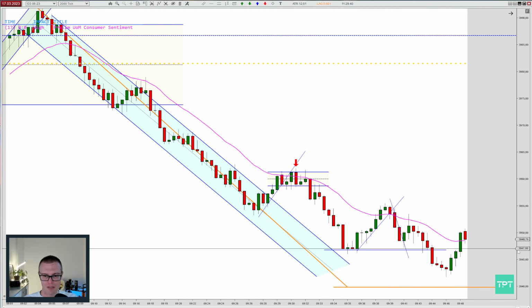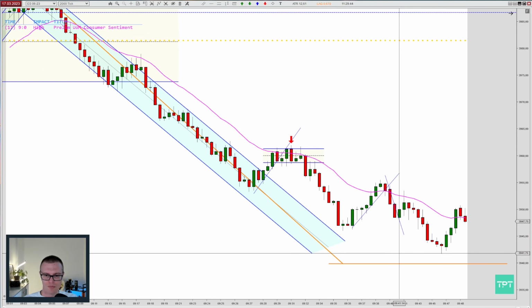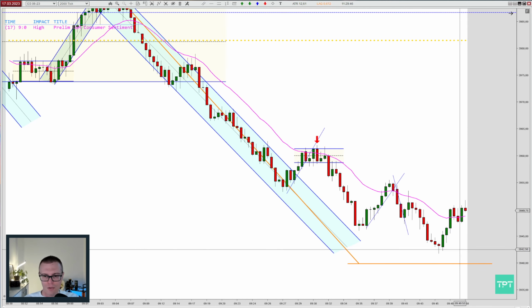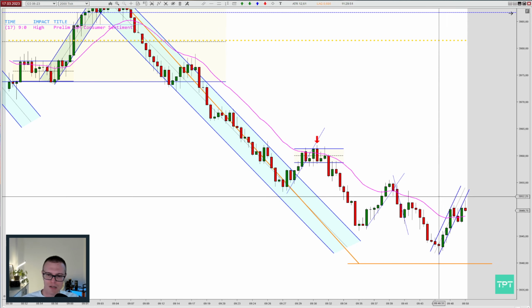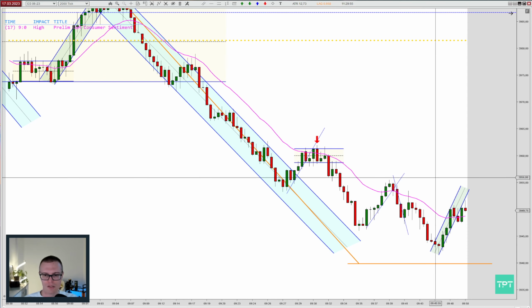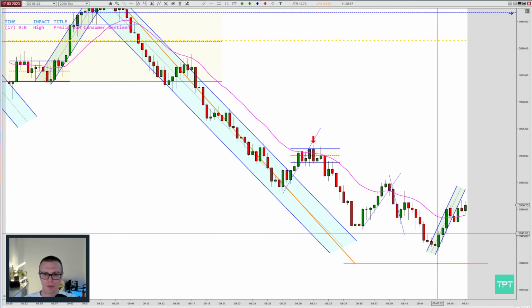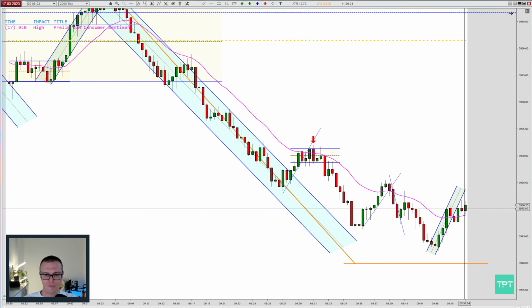Let me zoom in a bit. So removing this support line here for now, going higher. I'm always drawing the shorter term channels here. You can see that helps me a lot to recognize if a structure is broken or not. Now we have a potential failure here, but this looks congestive.